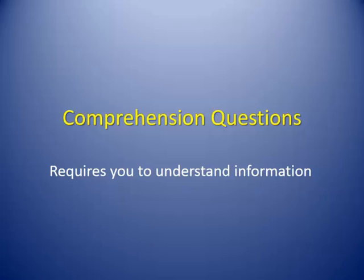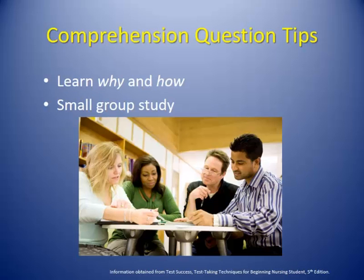Comprehension questions require you to not only memorize information, but to also understand that information. Here are 2 tips to help you with comprehension-based questions. When you're studying, ask yourself why or how the information is important. This makes the information more meaningful and can help you retain it for longer.